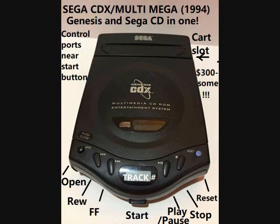And this was the hella expensive Sega CDX, or Multi-Mega, in 1994. And it combined the Sega Genesis and the Sega CD in one. It was a very small portable unit. It was very cool, but boy did it cost over $300. I enjoyed the hell out of it, though.